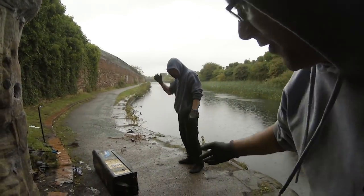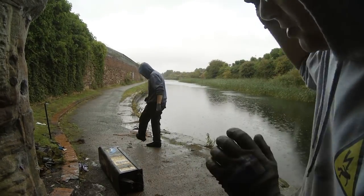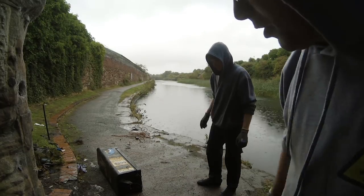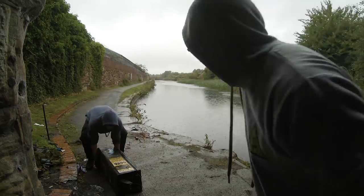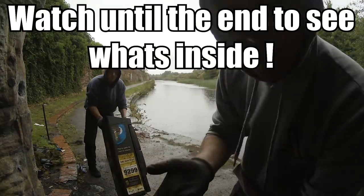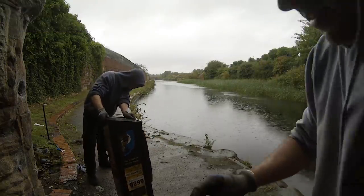So Alex found a pound coin on the floor. We think it fell out the machine. So we just slammed the machine on and another pound came out. So yeah, we think it's definitely still got money in it. So we're gonna give it a bang. We're gonna bang it around and see if we can get any more. Another go. Alex? Yeah, the modern pound coins as well. And you can tell they've been in the water.